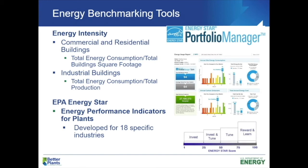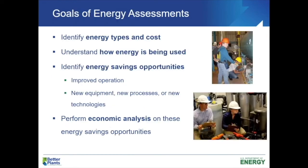If you have corporate headquarters, or more of the commercial space, they have an energy portfolio manager, which is a fantastic resource. But on the industrial side, they have something slightly different. They call them their energy performance indicators for plants. These are KPIs, key performance indicators, developed by industry, and there are 18 specific industries they've developed them for. It gives you a rough benchmark of where you're at in the whole class of companies that are operating. It gives you information that you might not have otherwise. So this is important stuff.